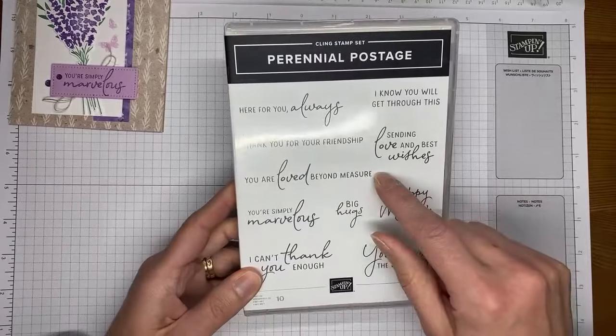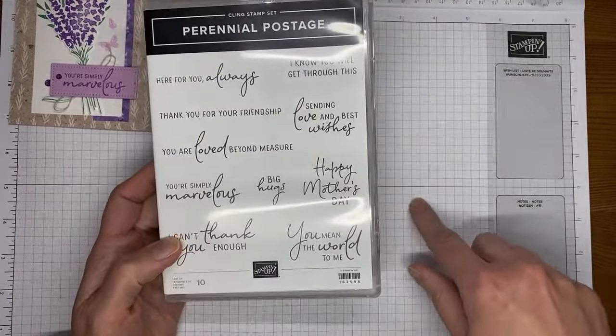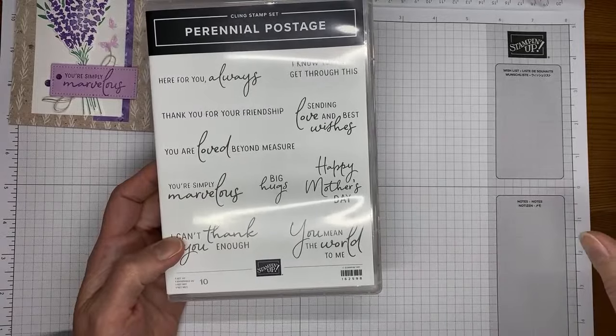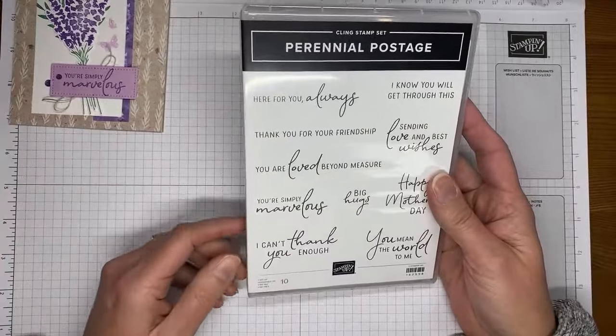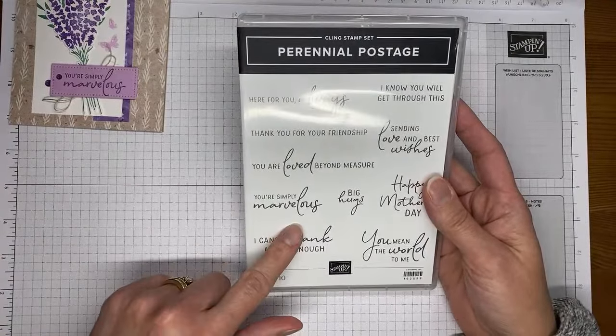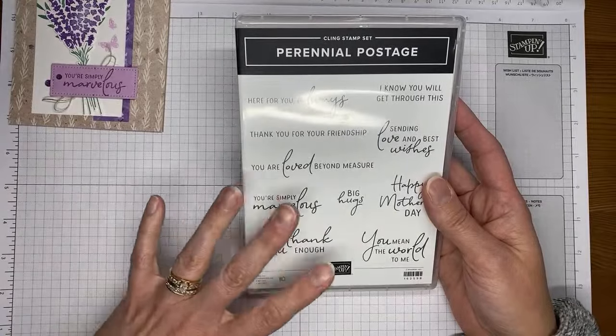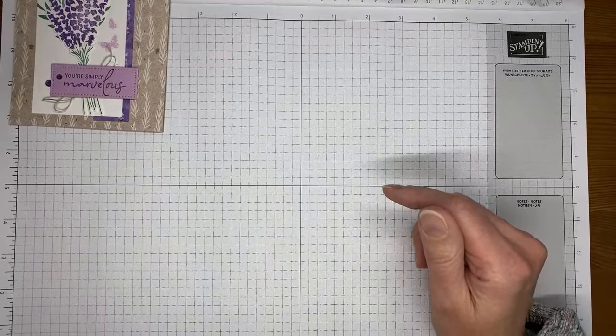So there are some dies that are called Perennial Postage dies, and it's a bunch of nested postage stamp edged dies, if that makes sense. So lots of good ones in there as well. But again, like I said, I used a different die set on the card today. But this is just a regular clean mount stamp set. Great sentiments, love the mixed fonts on it. So there we go. That's the other one that I used today.